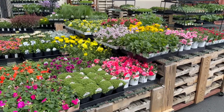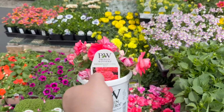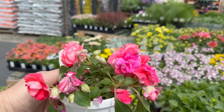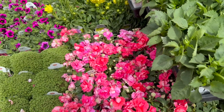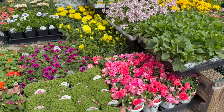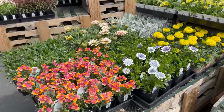I'm gonna grab a few of these things, because how could I not? Look at this. Rocapoco Coral Reef. Oh my goodness. They're literally glowing. So I think I need to grab minimum 1 of those. They're so pretty. I absolutely need them. And then I also saw these.